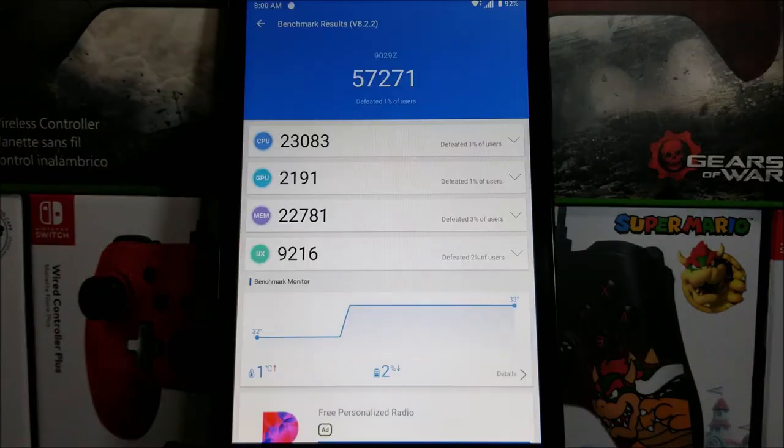As you can see here, it just finished and we got a score of 57,271, and it defeated 1% of users. For the CPU, we got a score of 23,083 and it defeated 1% of users. For the GPU, we got a score of 2,191 and it defeated 1% of users.